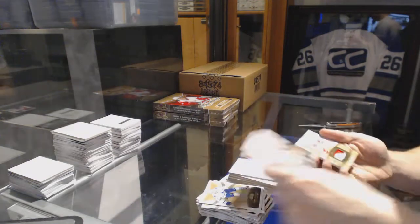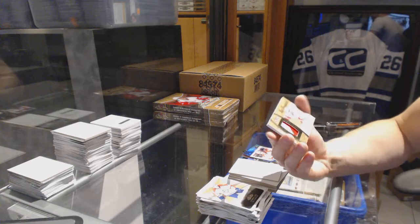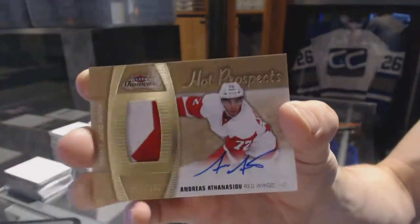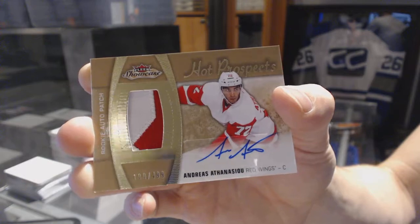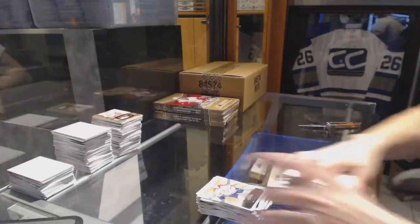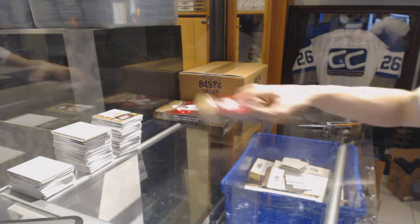And we've got a two-color Hot Prospects Rookie Patch Auto, number to 499 for the Detroit Red Wings, Andreas Athanasiou. All right, box seven.